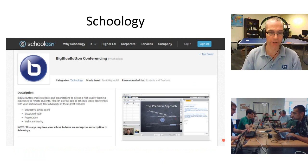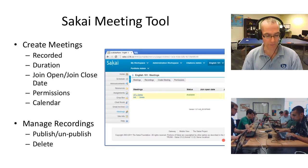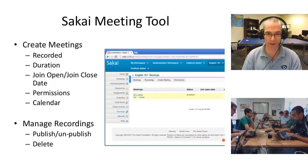In terms of other integrations, recently Schoology, they're a startup in New York that has raised quite a lot of money and is targeting the K-12 and higher education space with their own LMS. They have integrated BigBlueButton into their product. Canvas, a very successful vendor for providing learning management systems as well. I think they have over 1,600 customers now. They have embedded BigBlueButton in their product. On the open source front, Sakai, which is in use at some very large universities, there's a very well supported Sakai integration so that universities and colleges can embed BigBlueButton within Sakai.